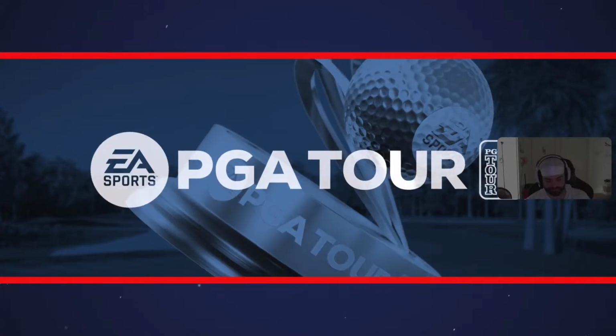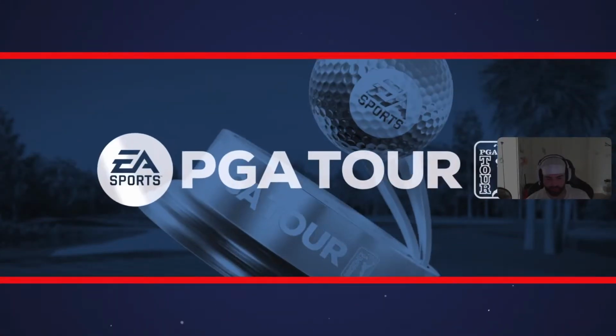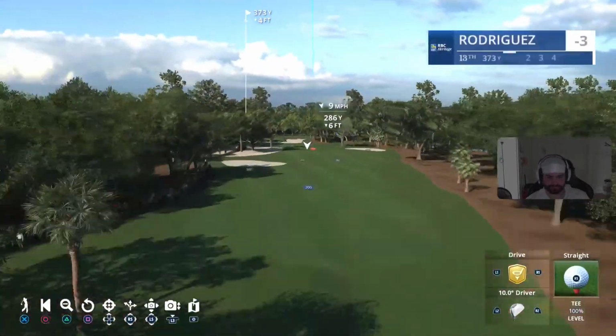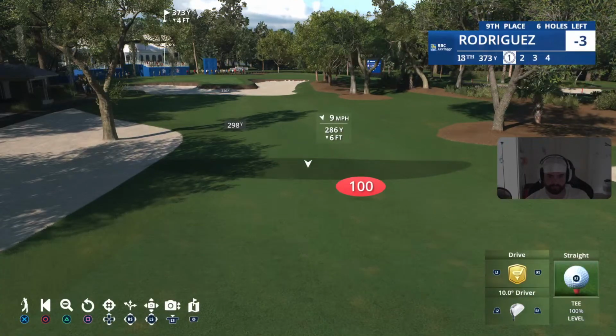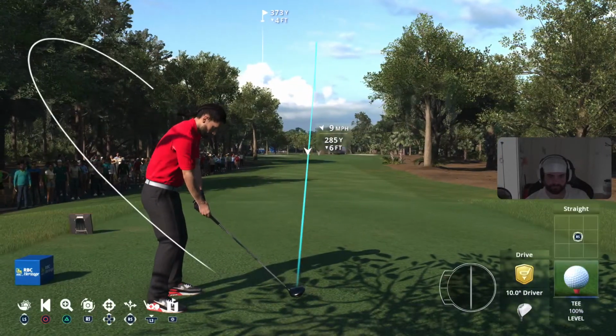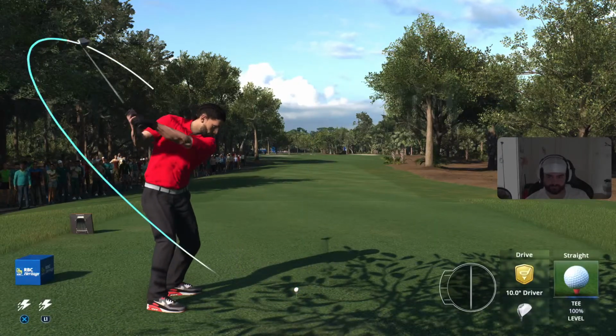This is one of the more visually striking holes here at Harbour Town, the 373-yard par 4 13th. You've got trees flanking both sides, a few of which spring up right in the middle of the left bunker, leading to an approach to a slightly elevated green with Allen's Dye's signature cypress planks all around.